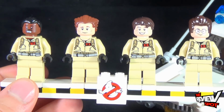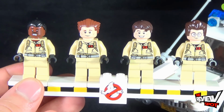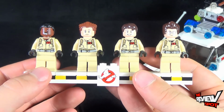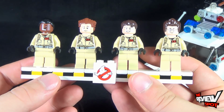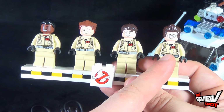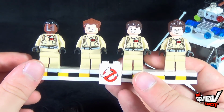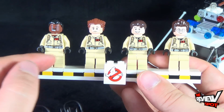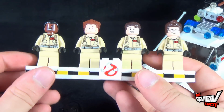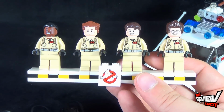And here is my biggest problem with this set. Right here. This is probably my biggest flaw with this set, is the minifigures. Now, the minifigures are all somewhat dressed the exact same way. There's no question of tucked in boots, not tucked in boots, kind of like in the movie. I mean, they're basically the exact same outfits.